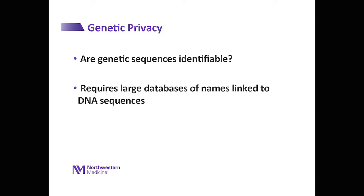But one of the questions that comes up is, if I have that terabyte of information of somebody's genome, is that actually identifiable? If it doesn't have the person's name on it anywhere, is that truly an identifiable piece of information? Because HIPAA, which protects all our privacy, just says, can it be reasonably identified? And really, a sequence as it exists isn't readily identifiable.